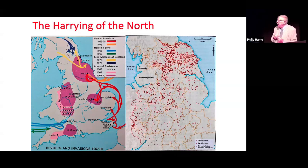However, a number of uprisings, within a few years of the conquest, persuade him that that is not going to be possible. And so after 1068, his policy changes completely, and he proceeds to more or less wipe out the English structure of ownership and of the church and replace it with Normans or with Norman associates. And if you look on the left-hand side, you can see that there are a number of risings in East Anglia there, which we've talked about.